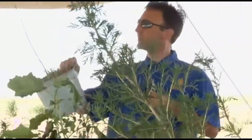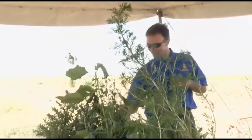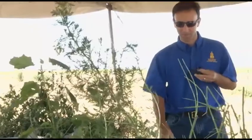This guy here, this twig. Hemp dogbane, one we don't see much anymore. I don't really have much to say on that one, but hemp dogbane, kind of a weird one out there.